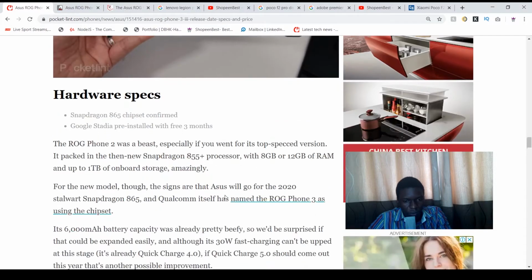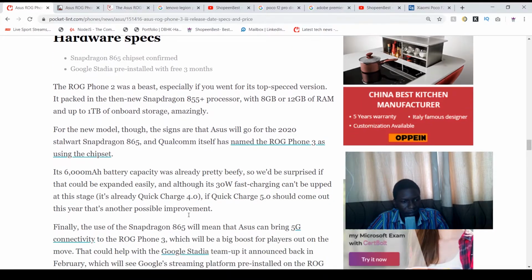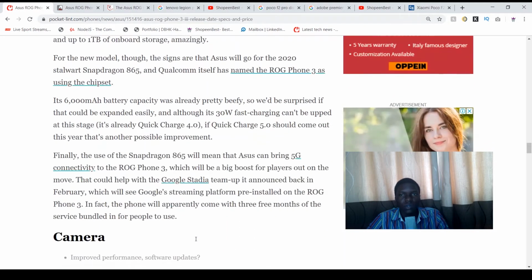So let's talk about the hardware. As I said earlier, it's going to feature the Snapdragon 865 chipset, and the other feature that was pretty nice about the Asus Rog Phone 2 was the storage. It was able to have a storage of 1 terabyte of onboard storage, which is the largest that probably any phone comes with, and it came on board on the Asus Rog 2. So I'm expecting it to have the same storage, but the thing that has changed is that it's going to have a very big battery compared to other flagship devices.